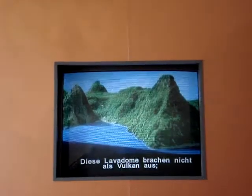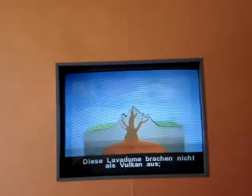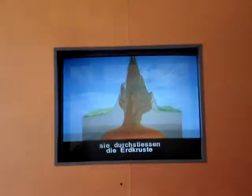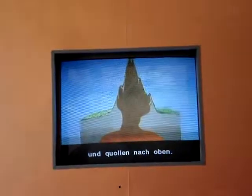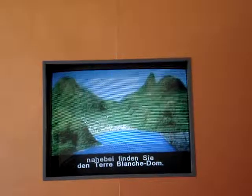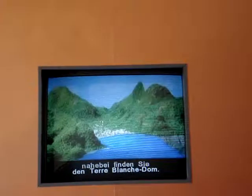The pitons are molten rock or magma that did not erupt as a volcano, but instead pushed to the surface as a plug or dome and kept growing almost straight up. There are many lava domes in the area. Ask your tour guide to show you the Terre Blanche dacitic dome, just to the east of the Sulphur Springs.